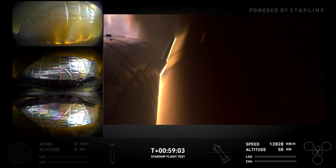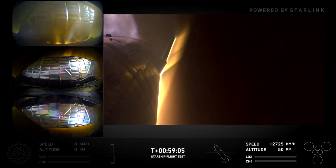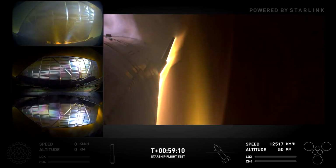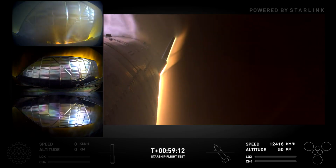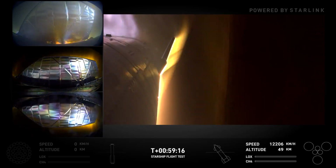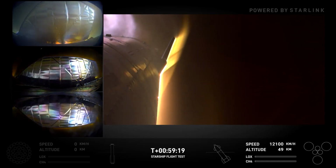And so if we see stuff melting, we know what our steel is going to be exposed to. But yeah, 59 minutes since launch, should be coming up on transonic and everything in just about 3 minutes.